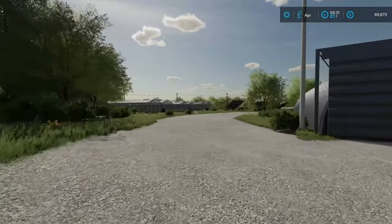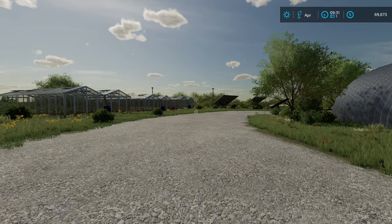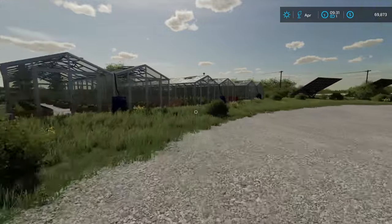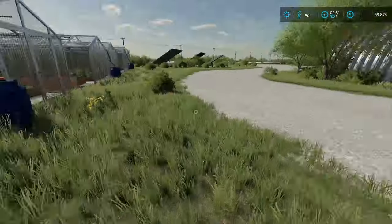Greenhouses have been going good. Between the greenhouses and the solar, we've actually been putting in a little bit more these last couple of months than what our bills have been. So we're making a small profit here. I do really need to mow this. This has gotten way out of hand. This whole yard has gotten out of hand.